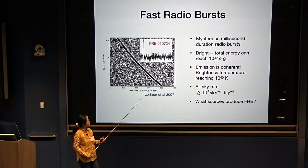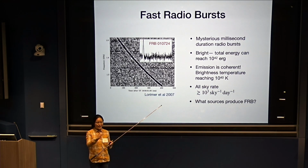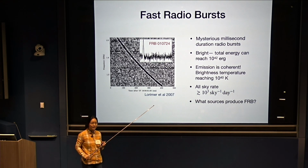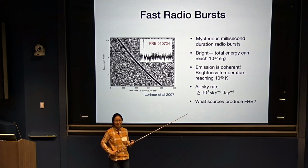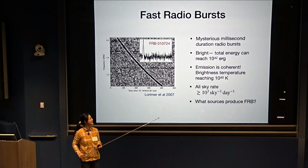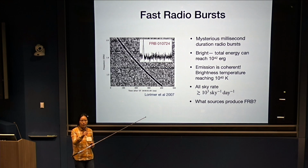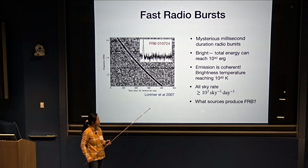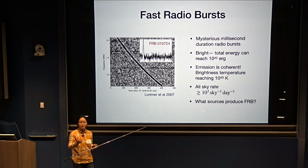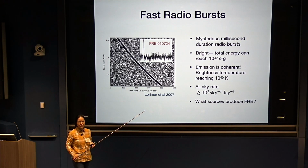So if you imagine some thermal source that is producing this kind of radiation, imagine what kind of temperature you will need to produce such a bright emission. You would need a temperature reaching 10^40 Kelvin. That's obviously impossible, right? So the emission process must be coherent, meaning that many particles are emitting in phase so that they can produce this kind of really bright emission. So we know pulsars produce coherent emission, but these fast radio bursts are way brighter than the pulsar radio emission. So this is a completely different phenomenon, I think.